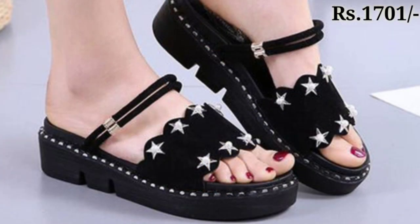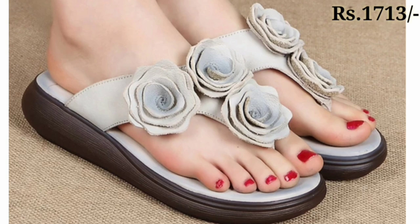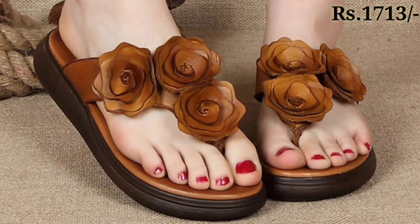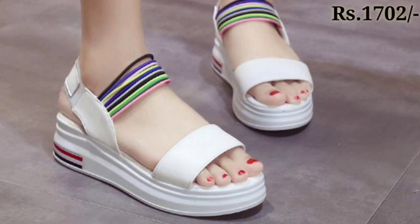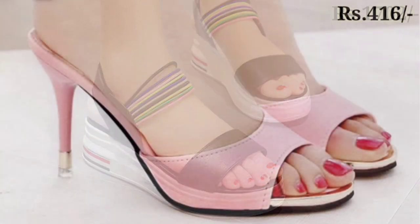So guys, in this video I will show you the ladies footwear collection with all categories, whether it is casual, semi-casual, regular usage, as well as some of these are the party wear and semi party wear collection. So guys, let's have a look and let us know in the comment section which footwear you like the most from this collection.